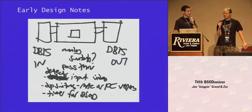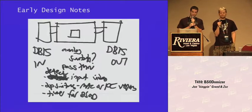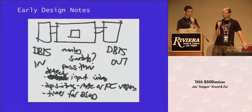This was our first sketch, and this set it off. We were sitting around and sketched this thing out, and it was very simple. DB15 in from VGA, some sort of switch, DB15 out, and then we had our little feature set.